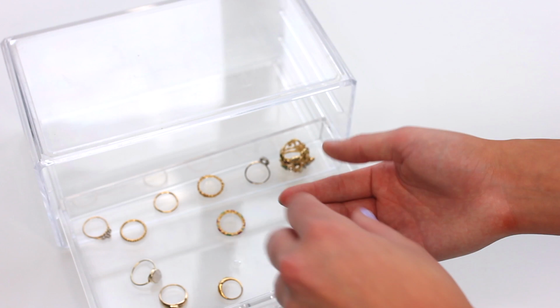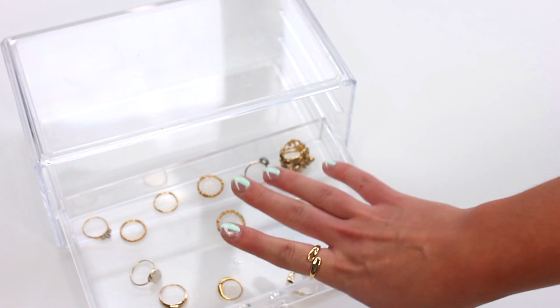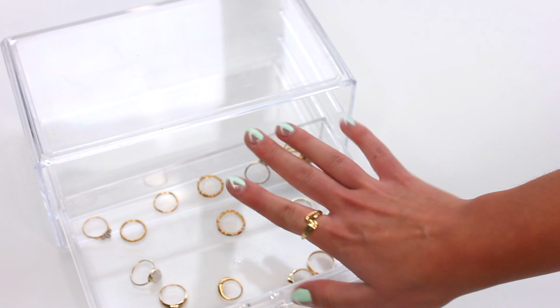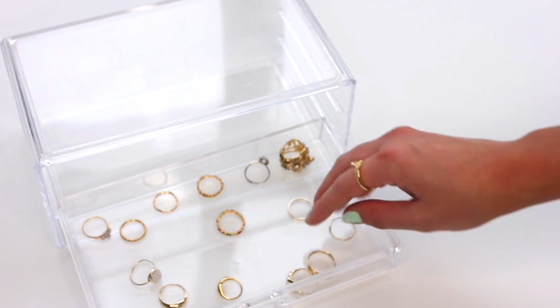So first up, this is actually the newest ring in my collection. It's from Jessica Burtt. It's actually from the same kind of line that those really chunky earrings were. And yeah, I love the shape of it. I love the fit of it. It feels really comfortable on my finger.